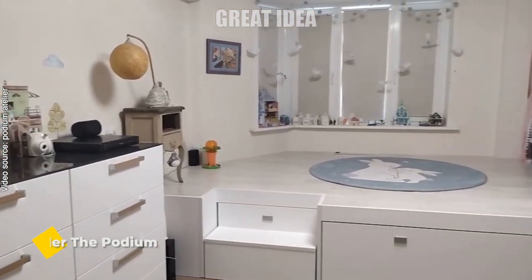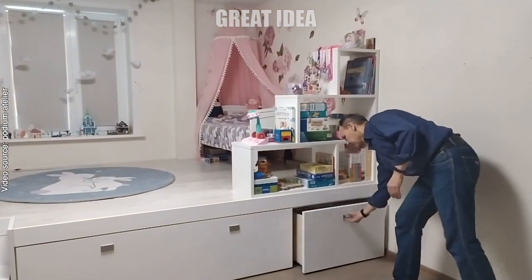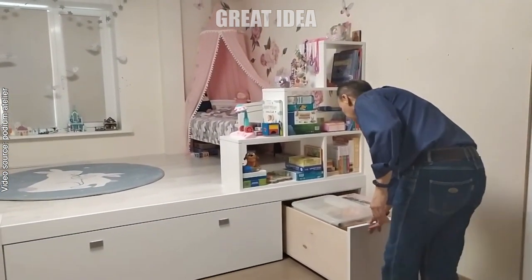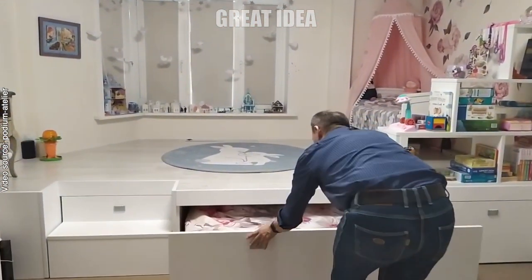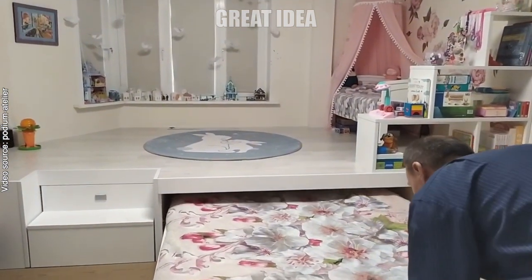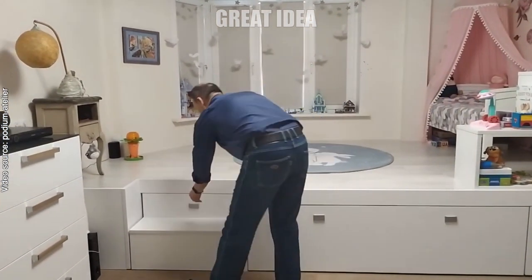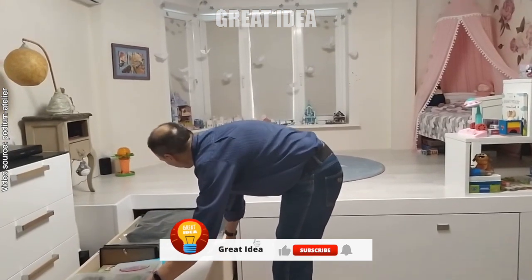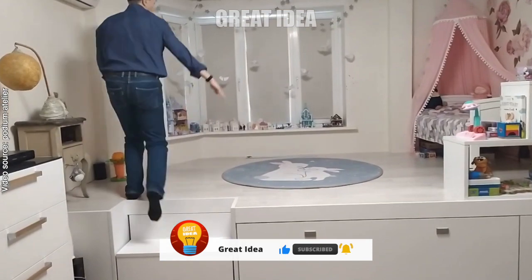Under the Podium. The Under the Podium is a creative and practical solution for creating a play area and sleeping space for a child in a small one-room apartment. The design features a podium that is equipped with a bed that can be hidden underneath the podium when not in use. Additionally, there is room for 2 drawers underneath the bed, which can be used for storage of toys or clothes. As the child grows older and goes to school, the right side of the podium can be converted into a workspace, providing a convenient and efficient use of space in the apartment.